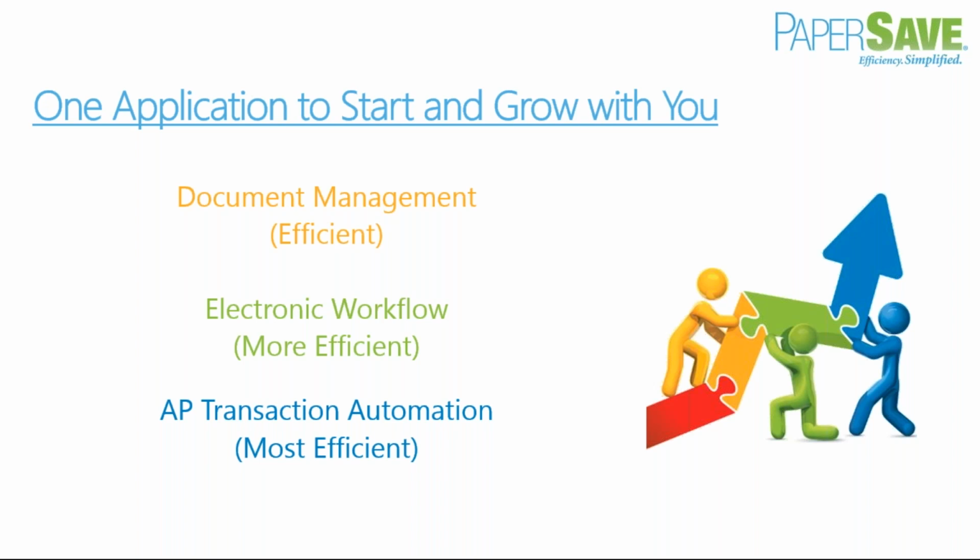The second piece of PaperSave is the electronic workflow, the ability to route the documents throughout your organization, whether everybody's under one roof or you've got multiple locations around the world. One document can be routed for approval and review, all electronically, giving insight to the people in accounting on where that document is at all times. So again, no more wondering where a document is in the workflow for approval. You're going to be able to see that. So when a vendor or a customer calls about an order, or an employee calls about the approval of a PTO request, you're going to know exactly where that is for them, giving you more efficiency in your daily processes.